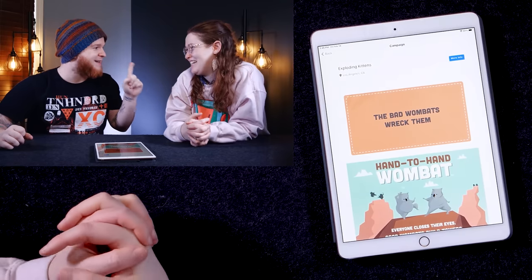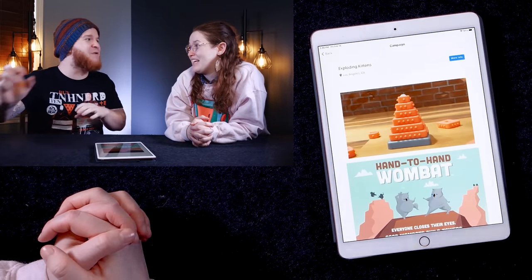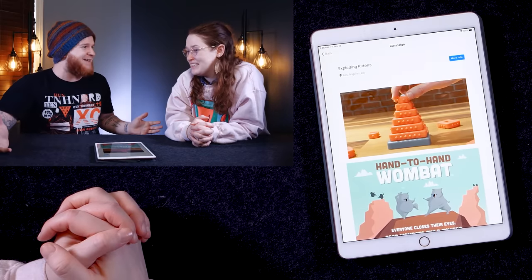Here's the twist. One person's betraying you all. One person is taking things off the tile, moving things onto the tile, and your job is not only to successfully build the tiles, but also figure out who keeps screwing with it.